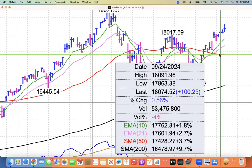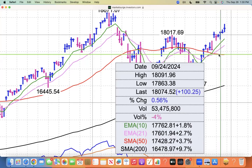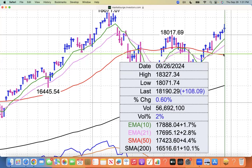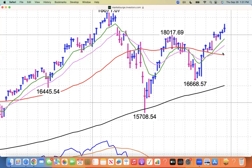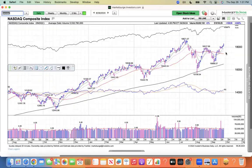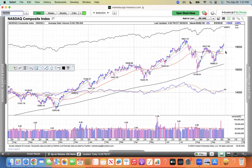But the 50, if you look at the 50 there, 17,428, well, I'll go back to Monday. Monday it was 436, Tuesday 428, Wednesday 419, and today it ticked up, 423. Finally a tick up. So with the 50 ticking up, we will start a power trend in the Nasdaq. Not that that matters. I think more importantly, it's 4.4% above its 50 and 2.8% above the 10. So I think a little more sideways action is in order.